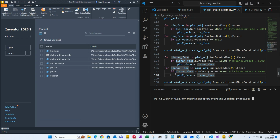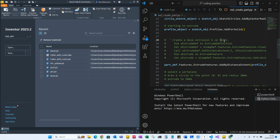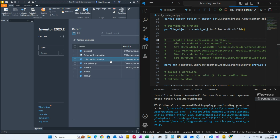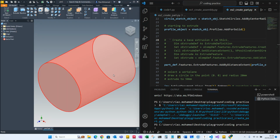So here, I've just written a small piece of code where we want to create two pins or two cylinders, which is going to be a part model that can be created with a click of a button. So if I just run this program, as you can see, Inventor is on your left hand side. What would take like 5 minutes, or less than 5 minutes. This is a very basic model.